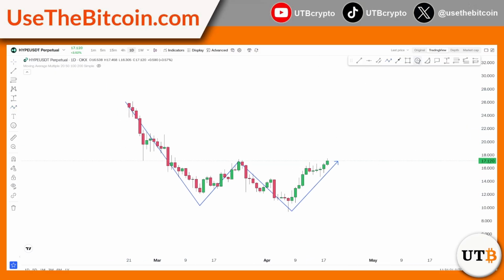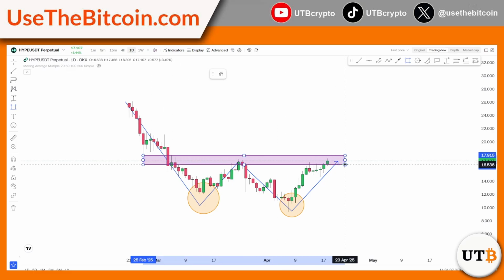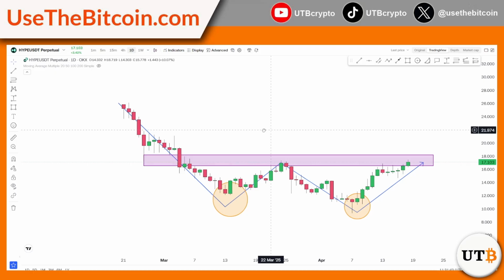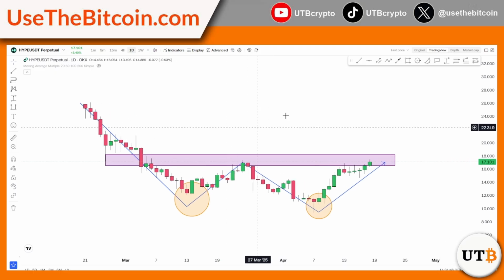This pattern typically signals a potential trend reversal from bearish to bullish. But here's the key part. It's only considered valid if the price successfully breaks out of its resistance level. Right now, the price range between $17 to $18 is acting as a strong resistance zone. This means that sellers are stepping in and trying to push the price back down whenever it hits those levels. That's why you might notice the price getting rejected multiple times around that area.